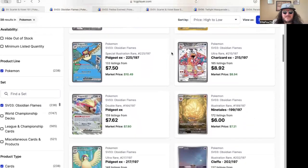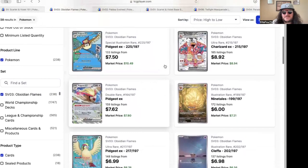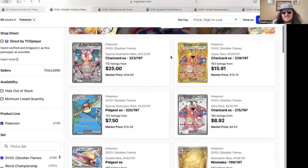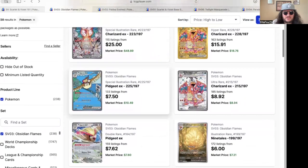And then you're looking at Pidgeot. If Pidgeot is your second best option for a big card in the set, you're really gonna have a bad time. And that is the case. The second best card right now is under 20 bucks, Pidgeot EX, which is a really cool card, but sitting at about $8 to $10. That's nothing.